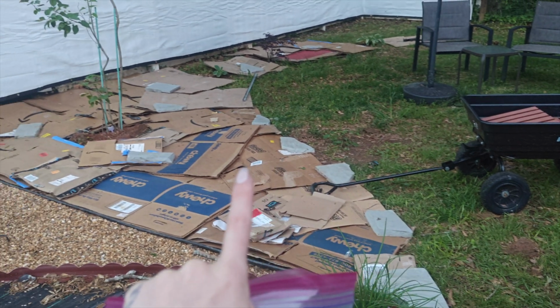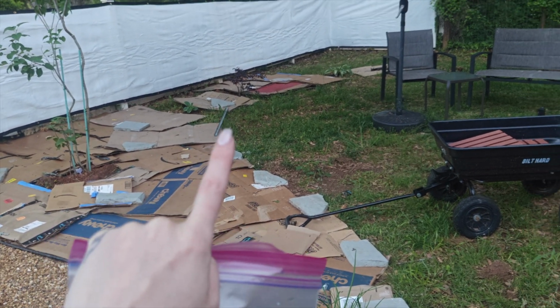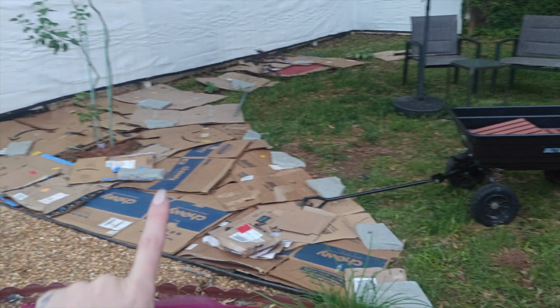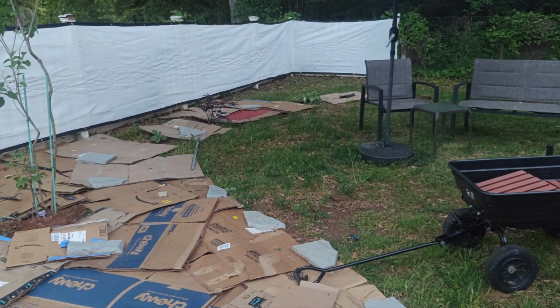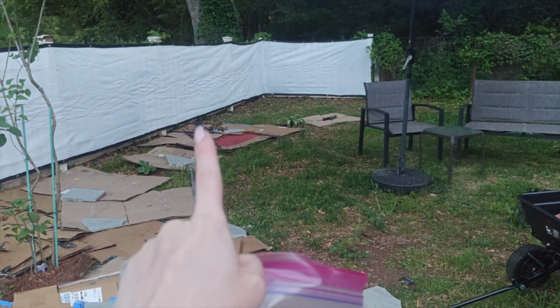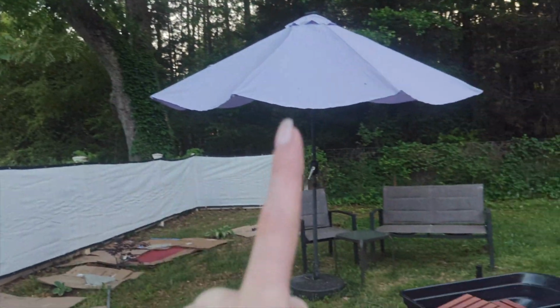And then where I have the cardboard, I was going to scalp all of the grass off. But it is very matted, so I am going with the cover and kill method. So laying down cardboard, hopefully I'll get all of this killed this season. I have 1, 2 hostas right there, a little bush that'll get bigger, lilac, that'll be really nice.